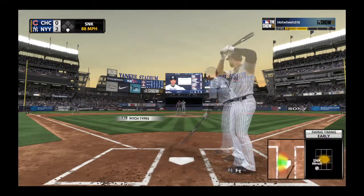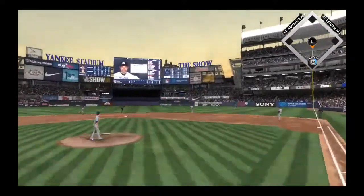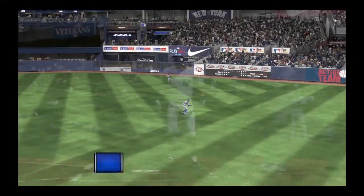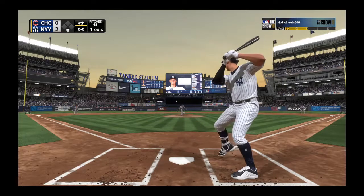Started that swing a bit too early. Not an easy thing to do to fill up the strike zone and be successful doing it. How about this guy so far in this one? 100% of his first pitches have been for strikes. Striding in, Greg Bird. 0 for 1 for him here in this one.